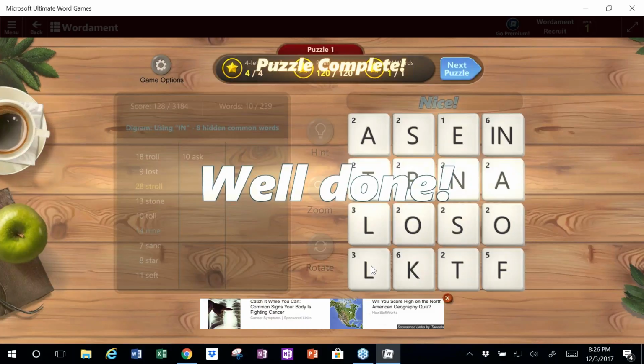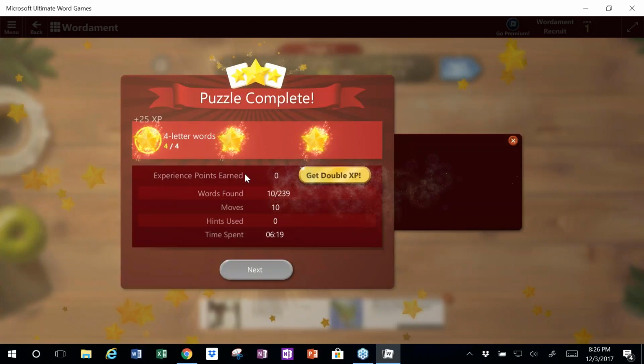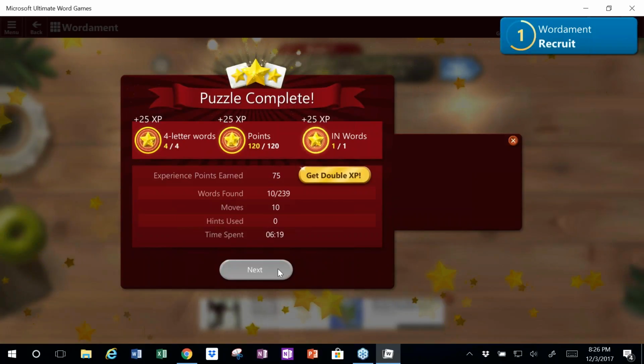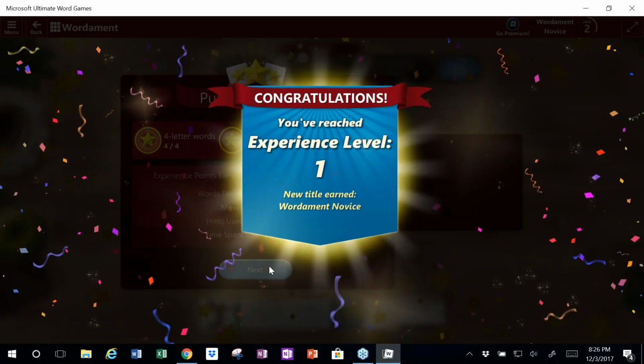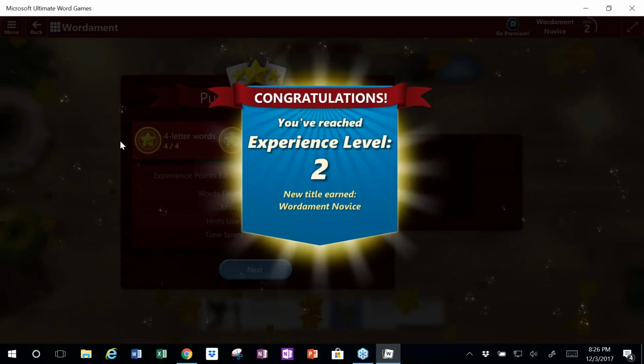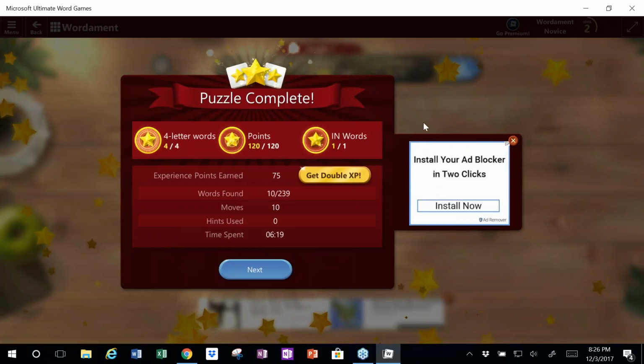Okay, I got a 5-letter word. Get double points, but it's a fun game. Let's say that took me to a new level. As you can see, it's loaded with rewards for when you go to the different levels and install your blocker.